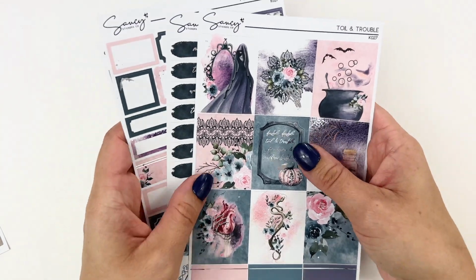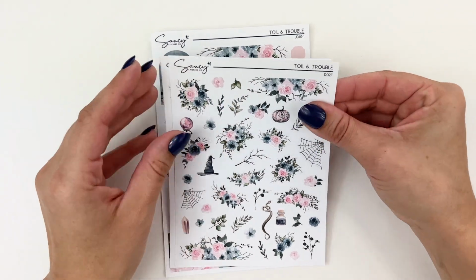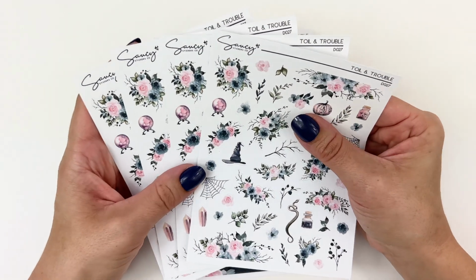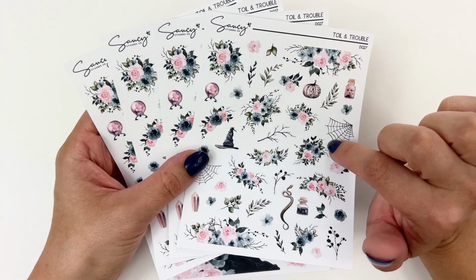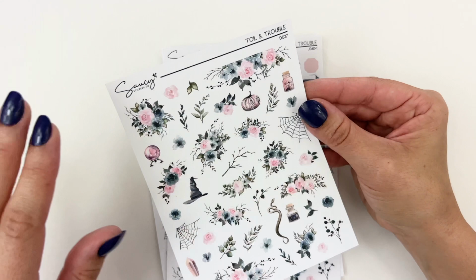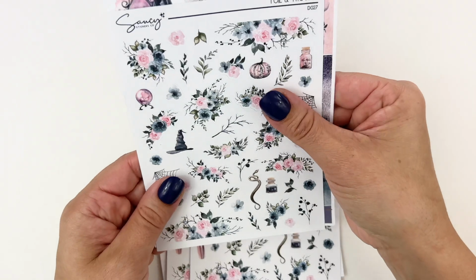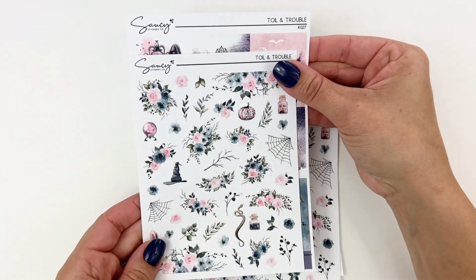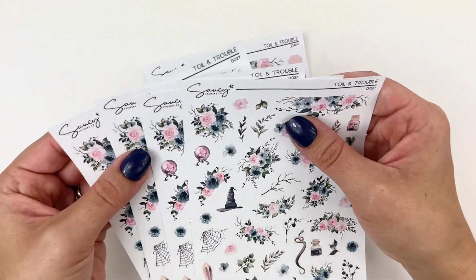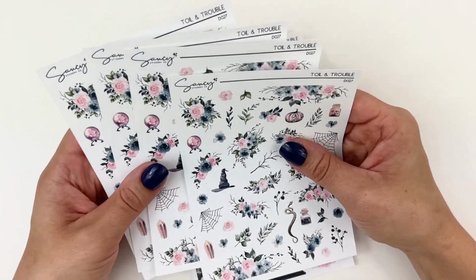Let's go over the add-ons. These are the add-ons that you can purchase with the collection. I purchased 4. That's a little excessive. Normally, I only purchase 3 pages of her floral sheets because they are the larger size. So here is the full boxes page, and then here's the size of her floral add-on. So normally I only purchase 3. So I might have accidentally ordered 4. I probably definitely ordered 4 intentionally.